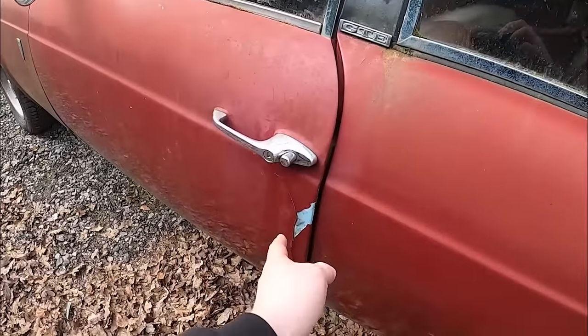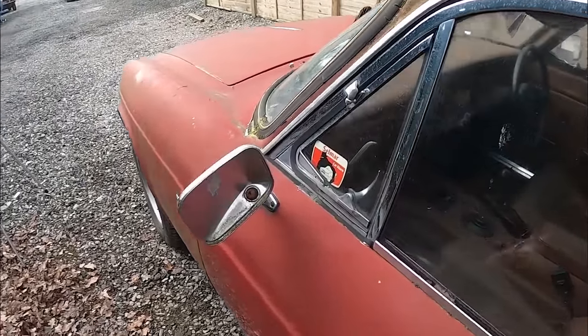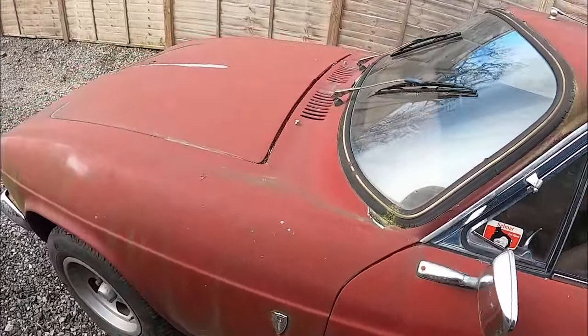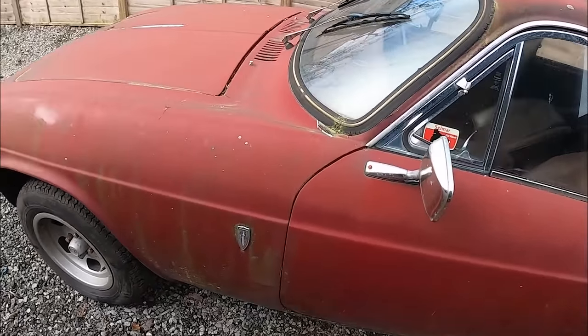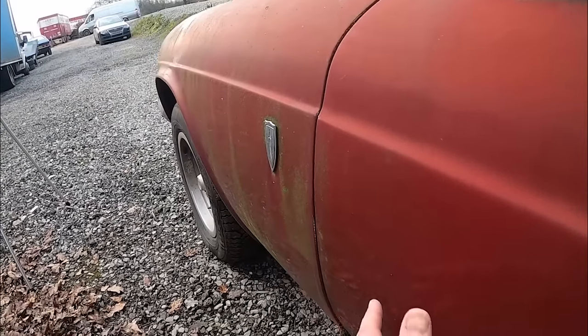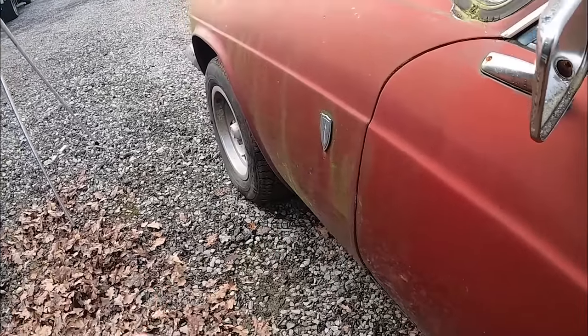What else have we got? Yeah, look, a couple of little scabby bits there. That's okay, that's normal. Yep. I don't know if you can tell, but there is a shine. It's not showing on the camera, but there is a shine under there waiting to come out. I can tell.